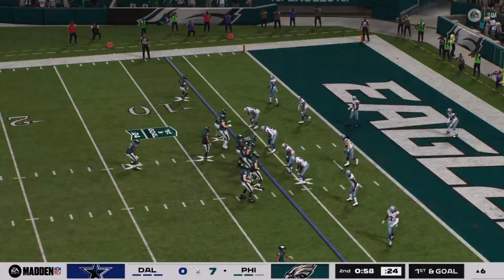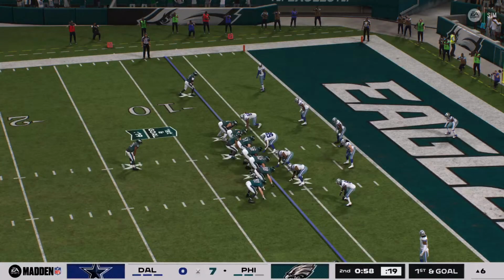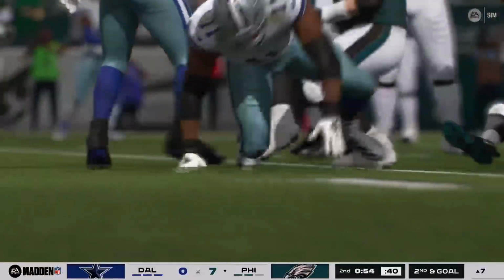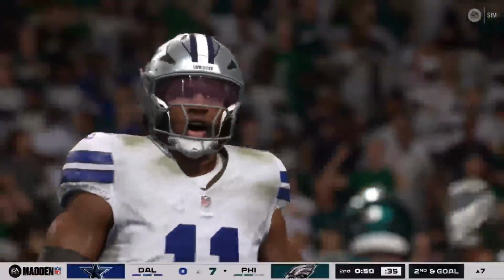This offense in position now. It's 1st and goal. They're going to run with Barkley. There's so much for finishing things on the ground, huh? He is stopped at the line. They're going to have to regroup now on 2nd and goal.